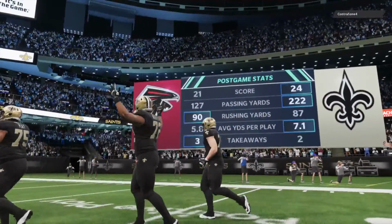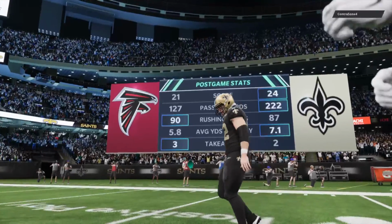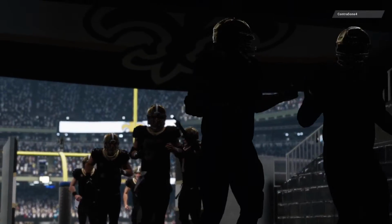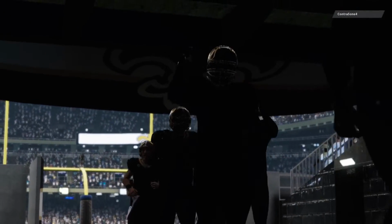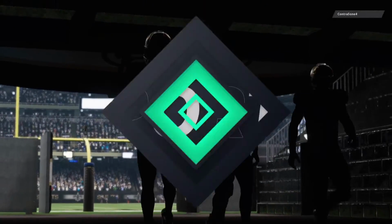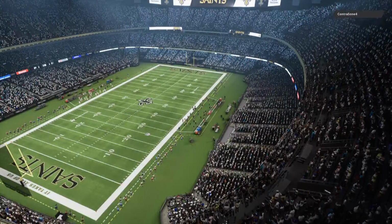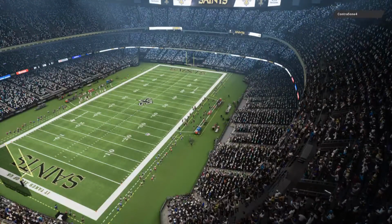So for the Saints, they continue to put themselves in position for a first-round bye as they move to 8-2. And they'll hit the road next week to take on the Denver Broncos. Meanwhile, for Atlanta, they're going the wrong way as this will drop them to 3-7 now on the year. And they'll get a chance to redeem themselves at home next week.